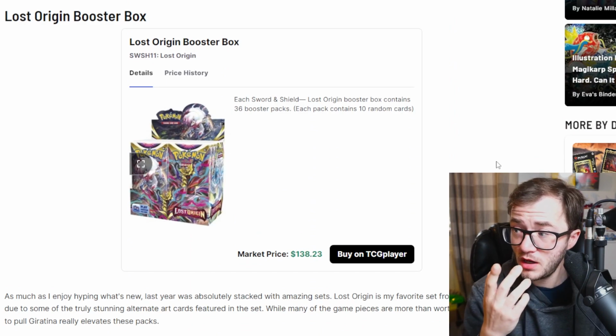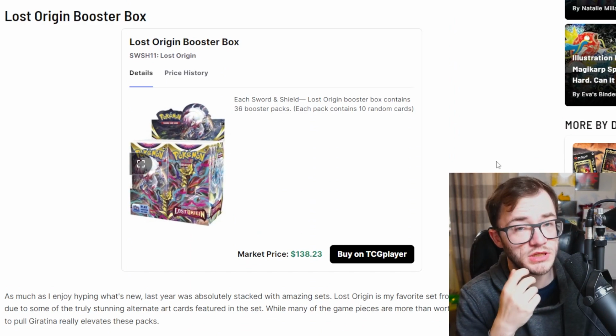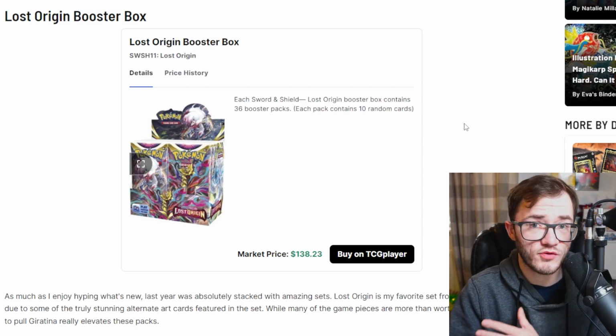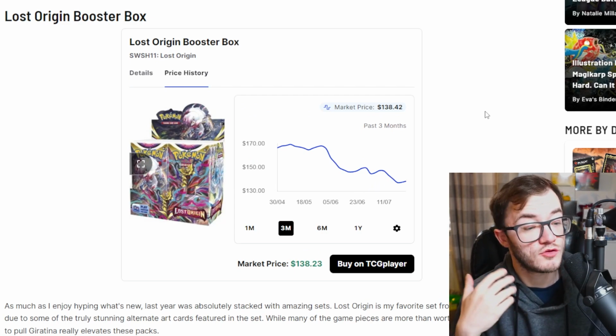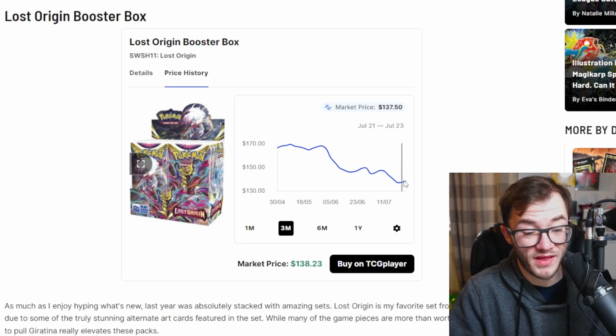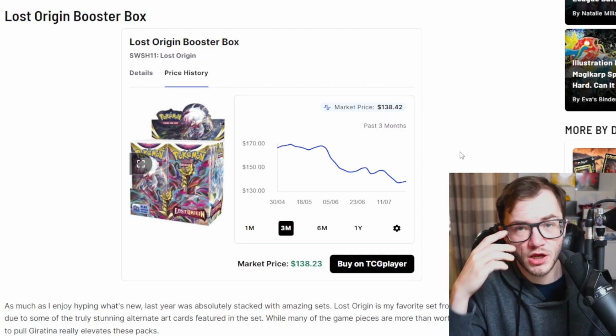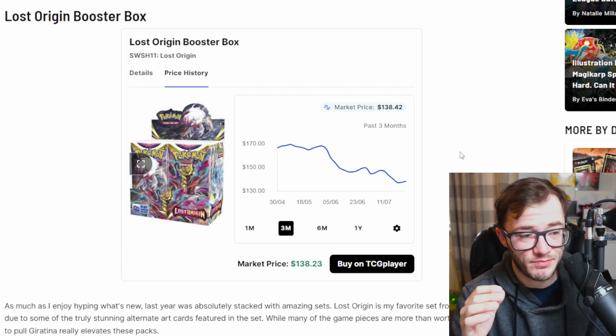Lost Origin. Well, okay. That's another thing I would say. Lost Origin. Okay, $138. Interesting. We already talked about Lost Origin recently about what's been going on because we had the reprints, right? The reprints, look at this, caused it to drop from $170. And now we're looking around about 137, 138. Over here in the UK, this is about 115, 120, depending on where you get it from.